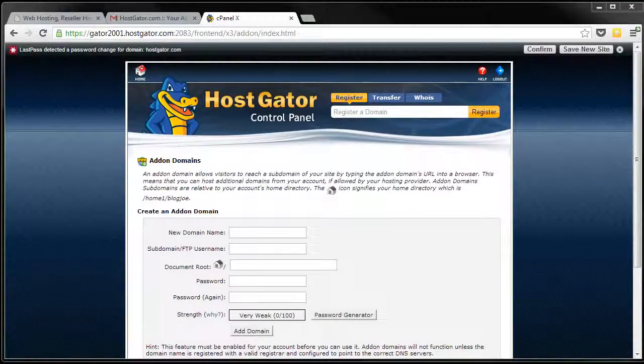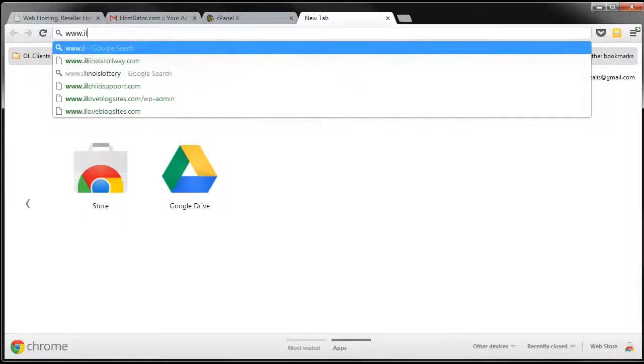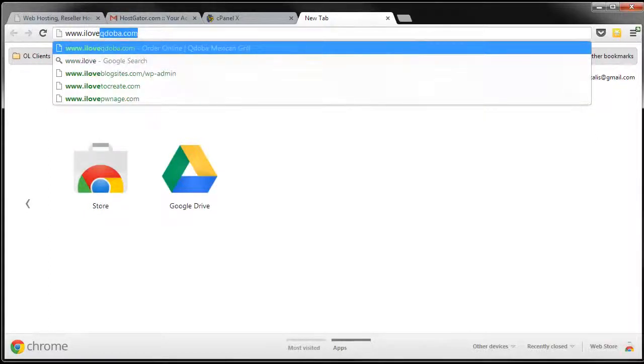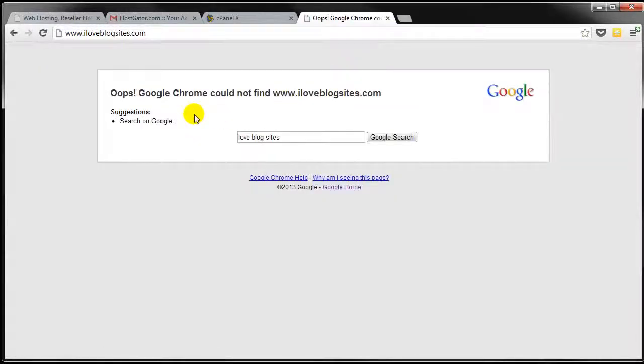So the reason it says that is because when you register a domain, it actually has to go through a protocol on the internet. Basically, it has to be registered with the global internet. There's an organization that monitors everything. And if you were to go to your domain, so if you just type in the browser your domain name that you created, iloveblogsites.com, you'll see that it says it could not find it.